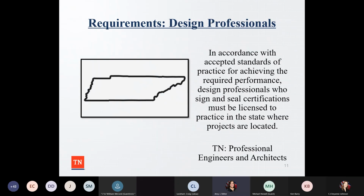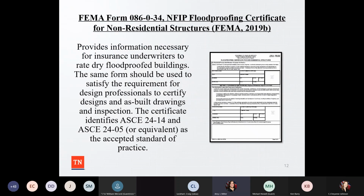So again, for Tennessee, professional engineers or architects are the design professionals that have to sign and seal those certifications, showing that you're going to have the required performance and you're going to have the acceptable standards used to floodproof the building. This is a form that I referred to a moment ago.